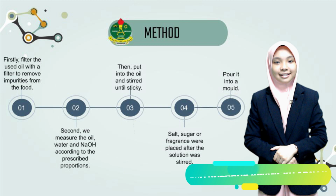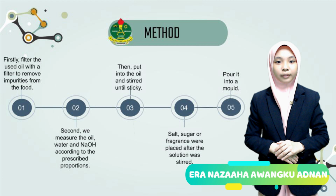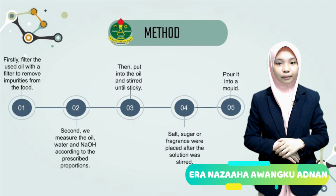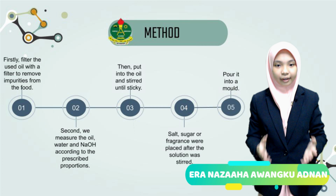Here are the steps on how to make oil soap. Firstly, filter the used oil with a filter to remove impurities from the food. Secondly, we measure the oil, water and sodium hydroxide according to the prescribed proportions. Then, mix everything and stir until it becomes sticky. Salt, sugar and fragrance oil were added after the solution was stirred. Lastly, pour the mixture into a mold. This is the video on how to make it.